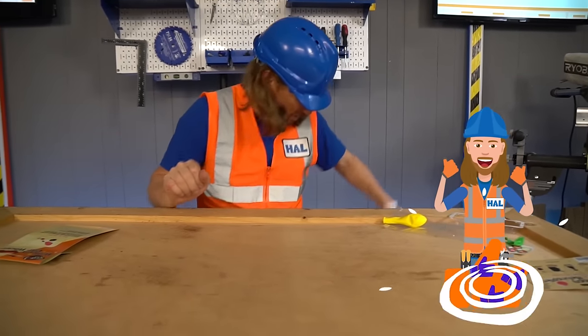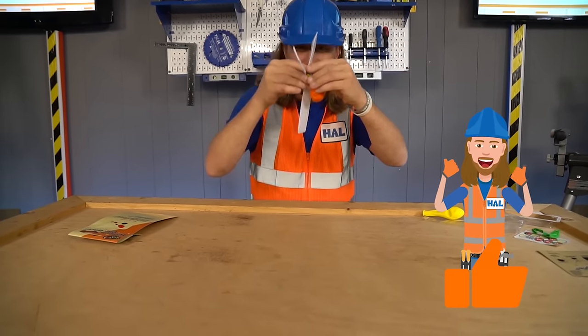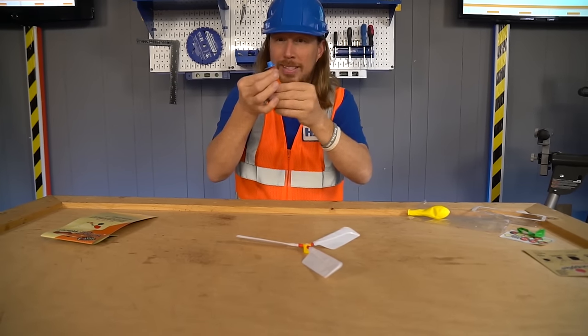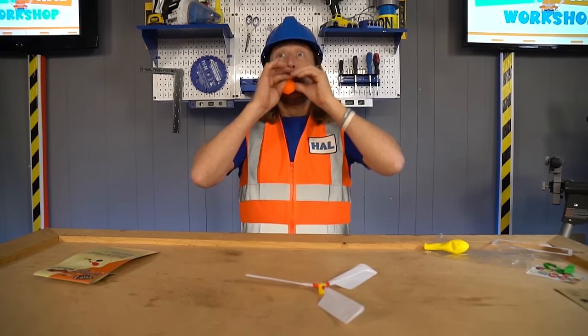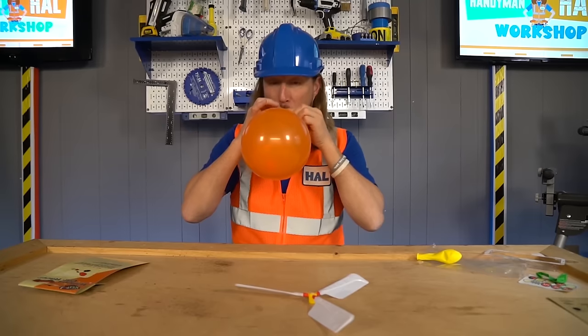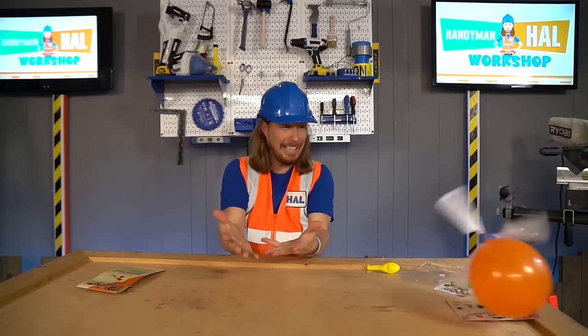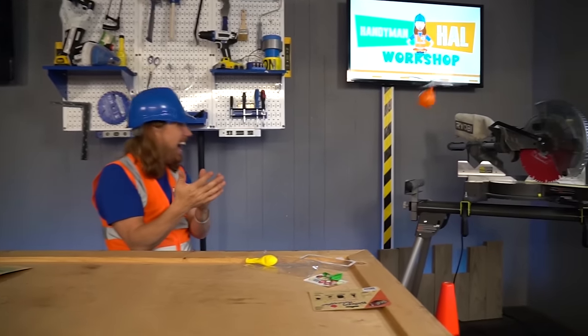Oh, let's try this one more time. The helicopter. Oh, I really like this one too. All right, here we go. Let's fill the balloon with some air. Oh, just like that. And put the helicopter on the top and then we let it go. Wow. Absolutely amazing. Those are awesome.